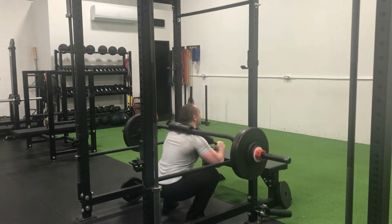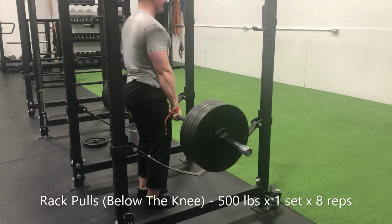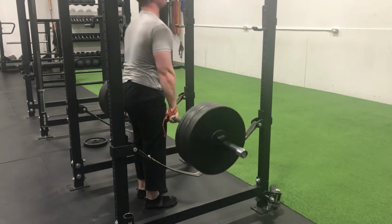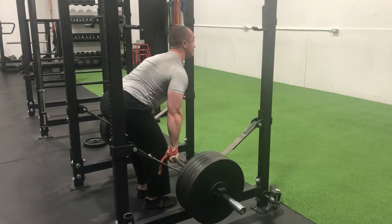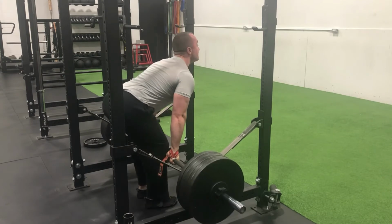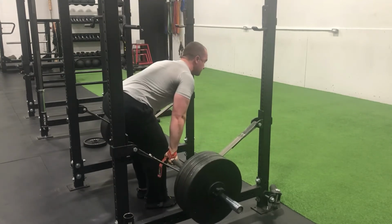We've got 500 pounds on the bar and managed to clear that 500 pounds for a top end set of 8 repetitions. I'm probably going to have some serious trap development going on here with these heavy rack pulls. Even my triceps are trying to tear through the sleeves. That's how intense these top end pulls turned out to be.